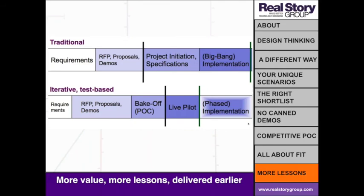So what I've described here is a little bit different approach than the traditional method. Instead of spending a lot of time up front trying to capture every single requirement that exists across the organization as it relates to this new technology, and then spending a bit of time on the RFP proposals and demos, then leading into an implementation project with a big bang release.